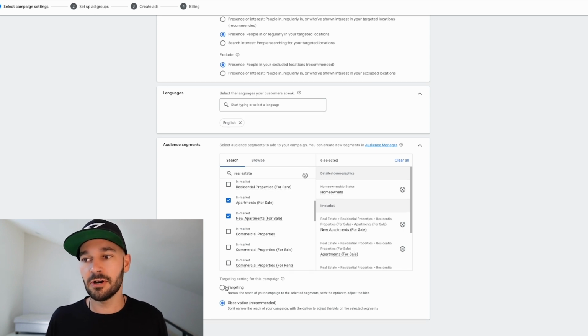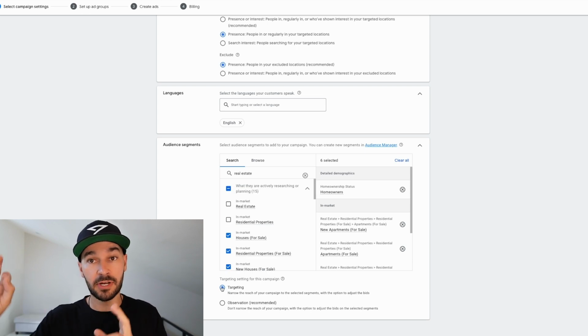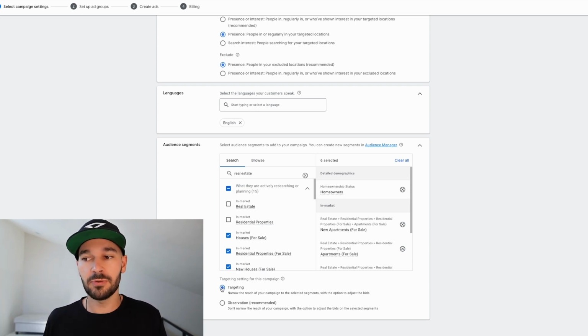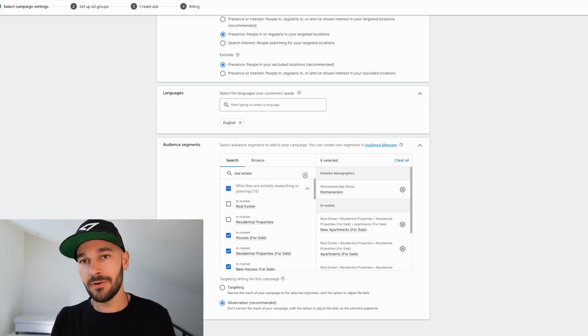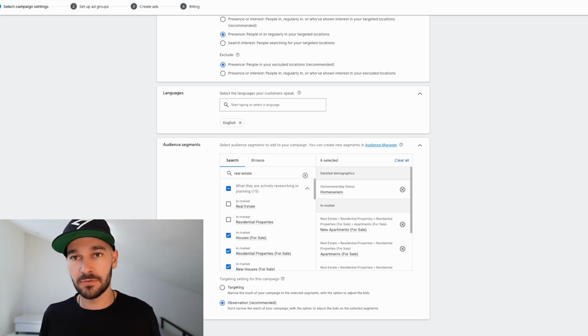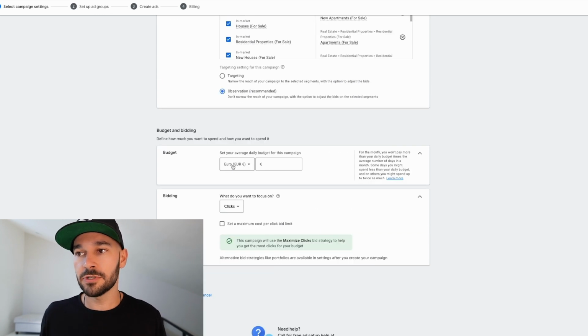Now, you can select targeting, which would limit it to just those people Google already knows are in those buckets, but you don't really want to do that. You just want to click observation, and it will gear your ad spend to those audiences if they're performing better. But you don't want to leave out all the other people that are maybe just searching for the first time, or Google doesn't even really know they're in the market yet, because Google doesn't know everything. And so I would just leave it at observation.